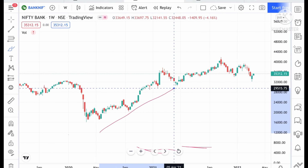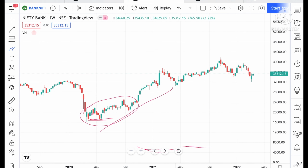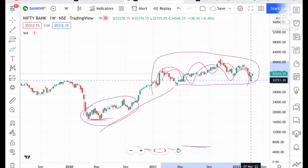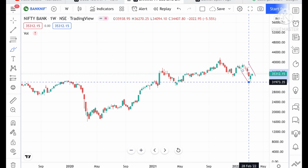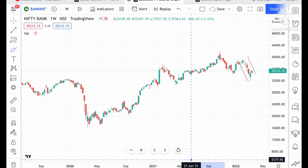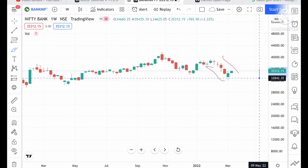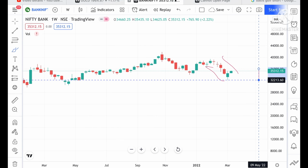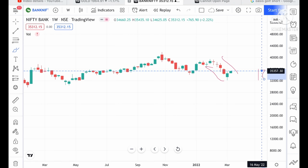We have seen a continuous rise from 2020 April. Okay, after this one continuous rise we have seen that the Bank Nifty is currently trading in this particular zone. And after this particular continuous fall, we have seen the Bank Nifty is now moving upside. If we look at the chart, the low of that particular candle is around 32,213 and from there it has risen around 3000 points and made a high of around 35,357.